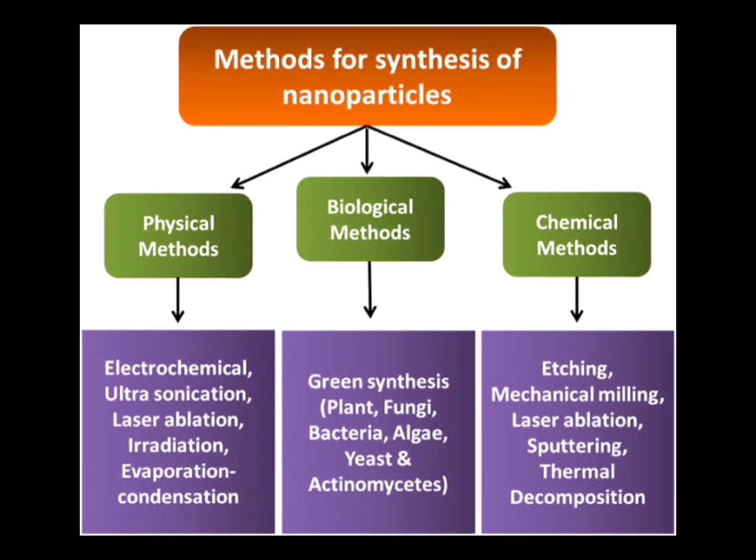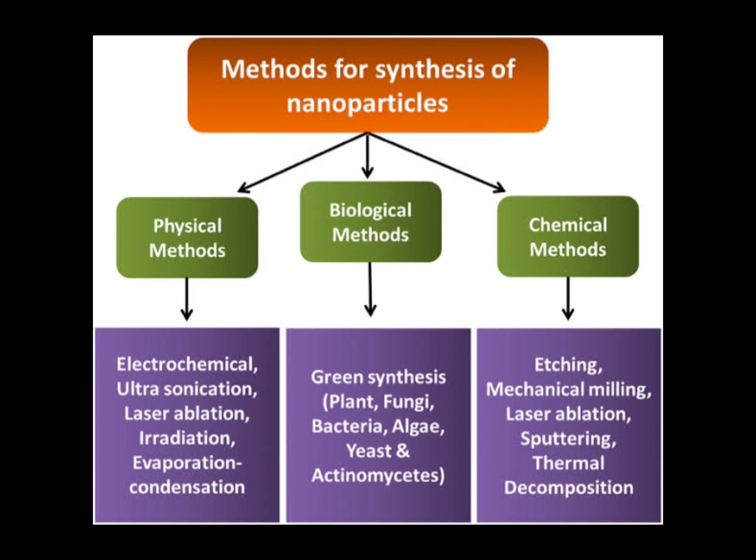Synthesis of nanoparticles is classified as physical methods, biological methods, and chemical methods. Physical methods contain electrochemical, ultrasonication, laser ablation, irradiation, evaporation, and condensation. Biological methods contain green synthesis using plants, fungi, bacteria, algae, yeast, and actinomycetes. Chemical methods contain etching, mechanical milling, laser ablation, sputtering, and thermal decomposition.